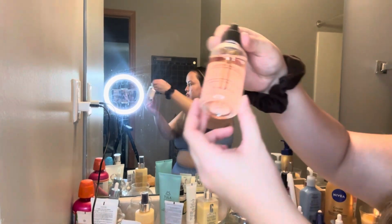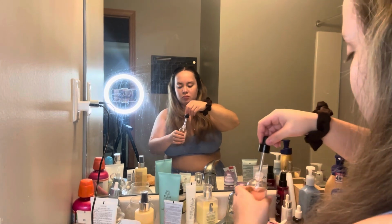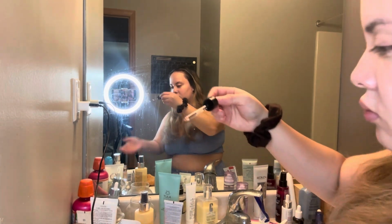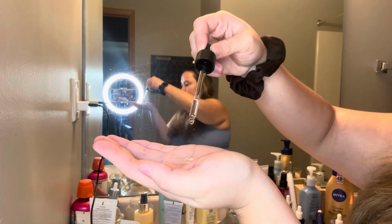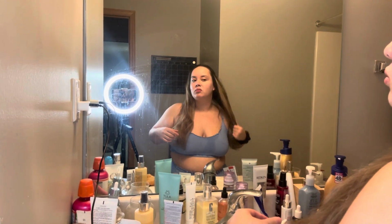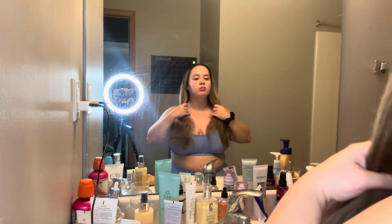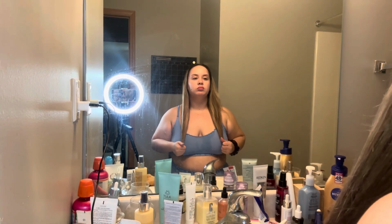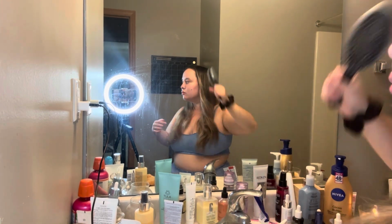I just get a lot of cat hair in it, but I'm using the JVN Nourishing Hair Oil. I just put about 5 to 6 drops of that in my hand and put it straight onto my dry ends. Now I'm just going to rub that together and work that into the ends of my hair, making sure to fully saturate those dead dry ends that I have. I'm trying to get rid of them. But yeah, just working that all in, and then I'm going to take a brush and really comb it all through so that it's evenly coated.